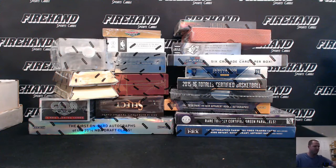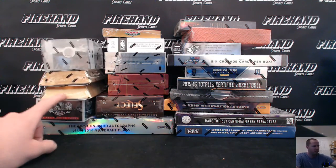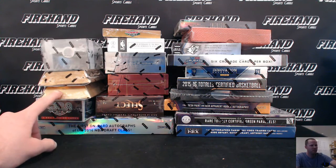All right, here we go. Drawn teams for the Pick and Roll 20 box basketball mixer tonight. 27 total spots with three combos. Oldest box is 10-11 Gold Standard. It's the only box from 10-11.